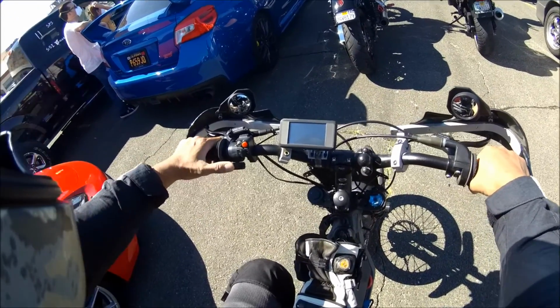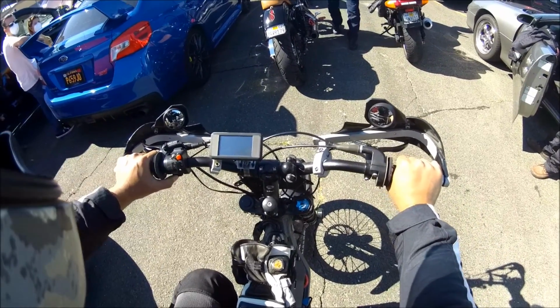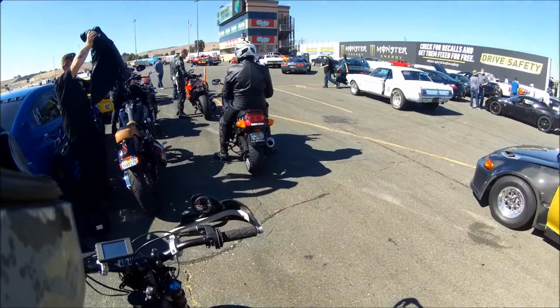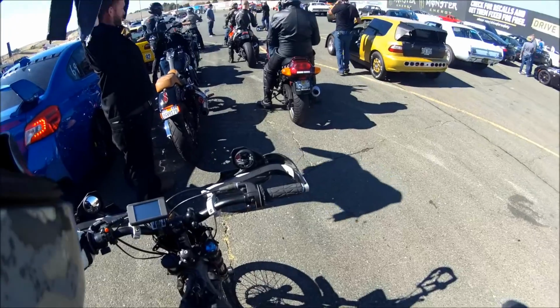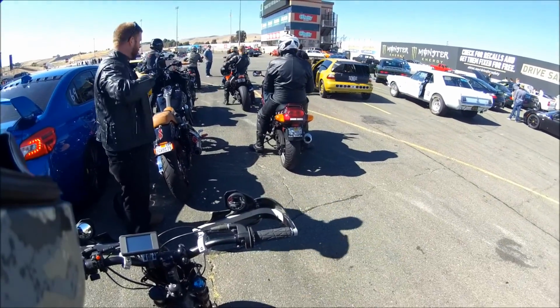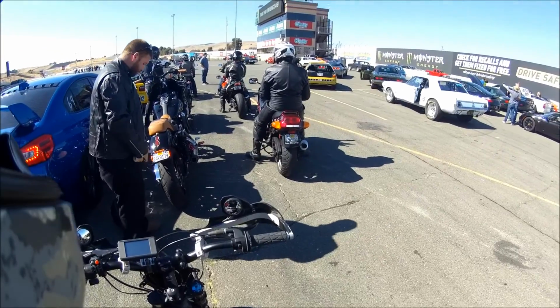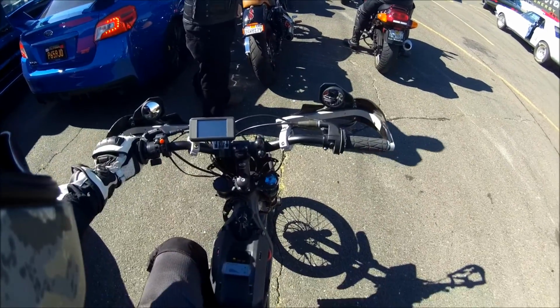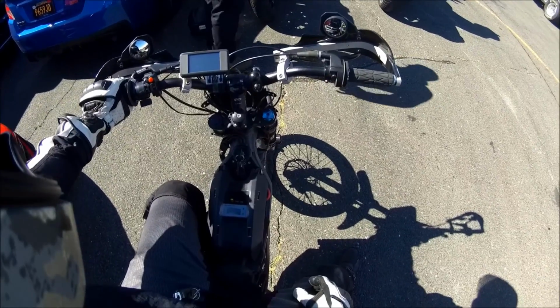So I have a regen throttle now. When I hit the regen throttle and get on the throttle all the way, it takes off. We got all these guys warming up their engines, making sure their engines are nice and warm. I just turn the key and it's ready to go. You definitely want the battery a little bit warm. It works better when it's a little warm, but we won't have that problem today. I think we're good to go.